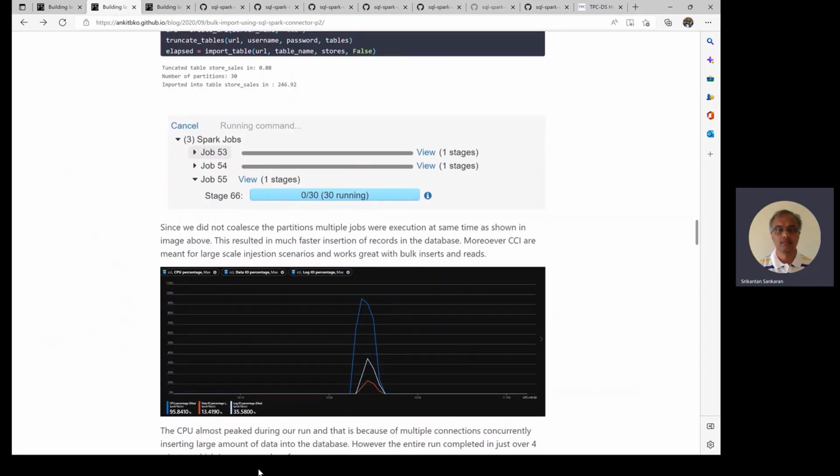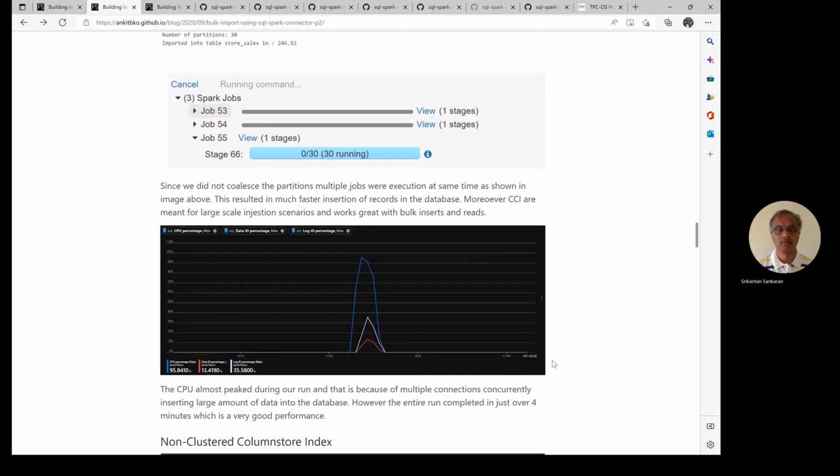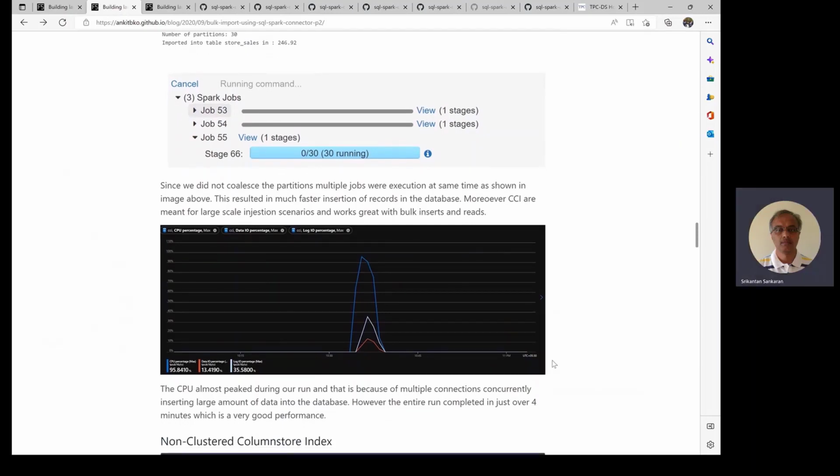When you look at the database resource consumption itself, you see that it was extremely efficient. The CPU really spiked during the 4-minute duration for which the database run happened, and after that it came back to normal. So a key conclusion that we arrived at from this is that CCA are meant for large-scale ingestion scenarios and work great with bulk inserts and reads.